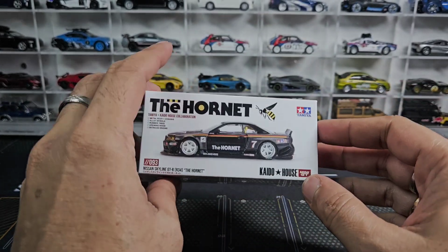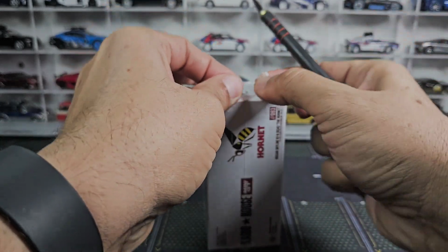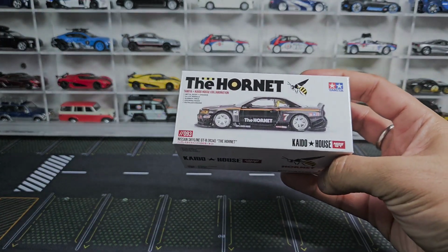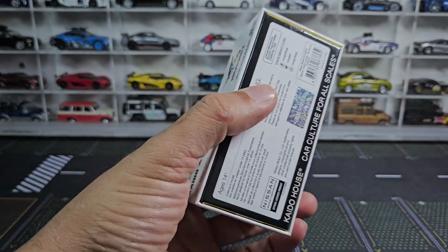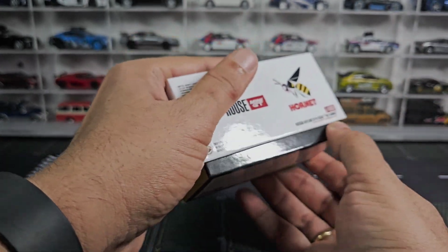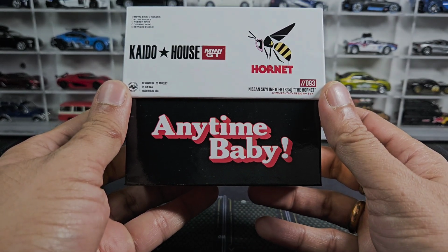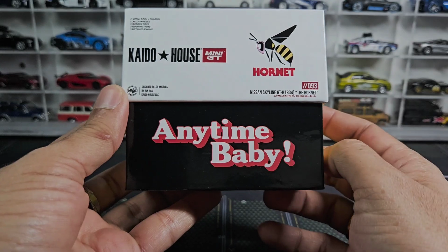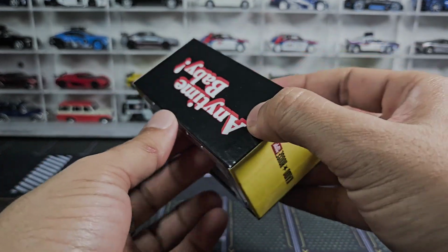All right, so let's get to it. All right, so here is another smart reference to the Hornet. So it says anytime baby. So this is quite nostalgic. So I'm going to tell you in a little while what this means, anytime baby. So let's take a look there. So let's get it out and let's see how good this looks.